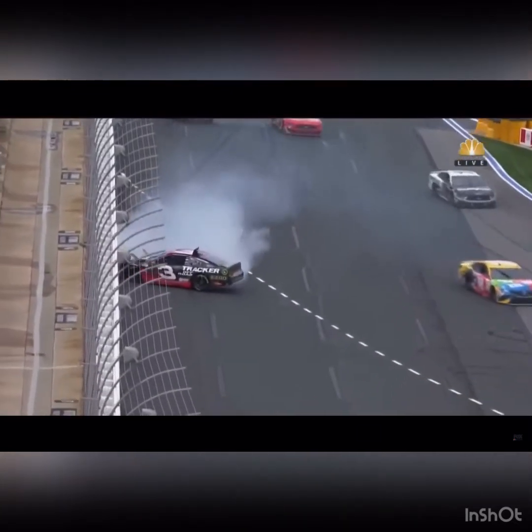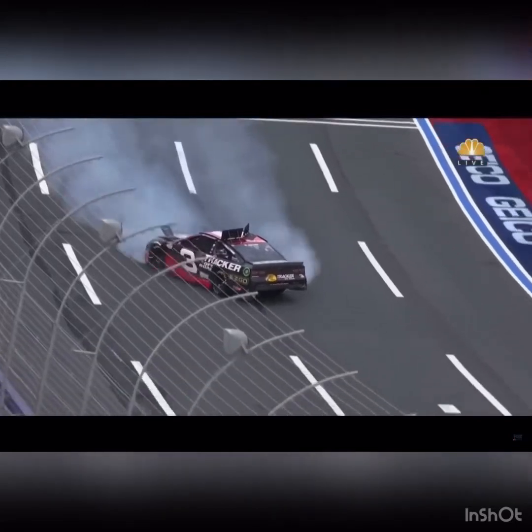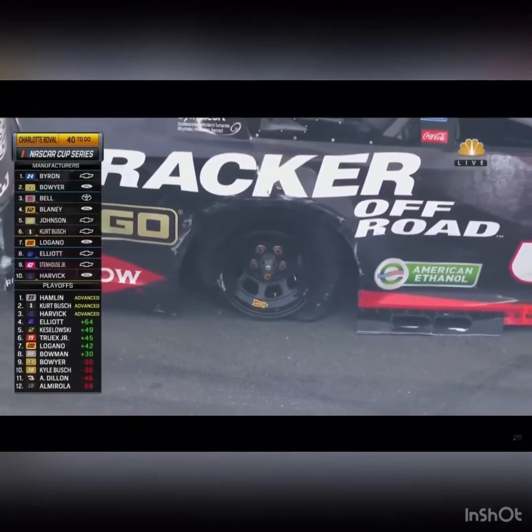Let's see right here. Not the heaviest damage, but I wonder if it broke something. So we're waiting to see if... I think he just blew all the tires out. Yeah, he is moving now. Yeah, he's moving. Their names in red.